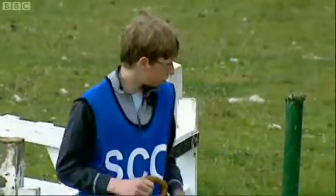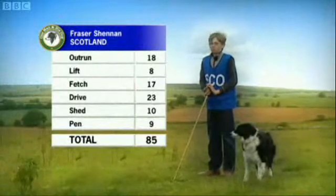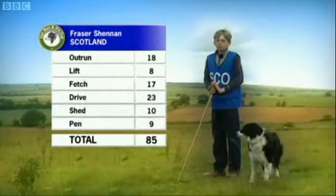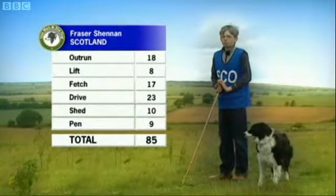Absolutely superb performance, first up. And I tell you what, that set the benchmark. 9 for the pen, a total of 85. What a start for Fraser and Fizz, and what a start for Scotland. Let's see what he makes of it.